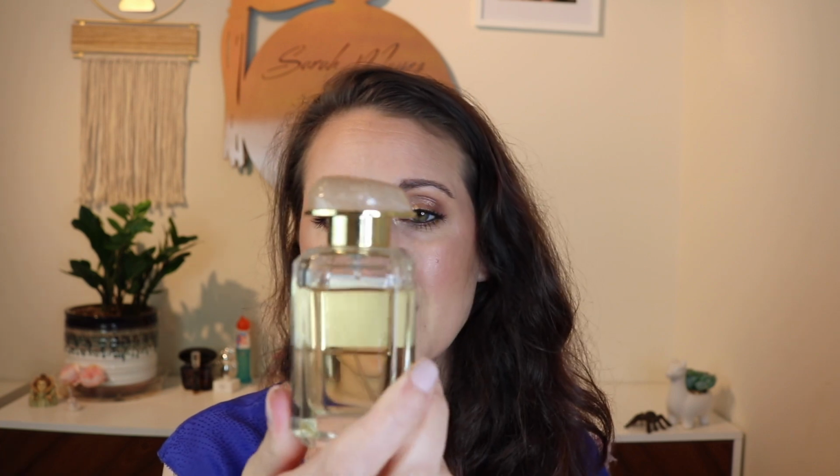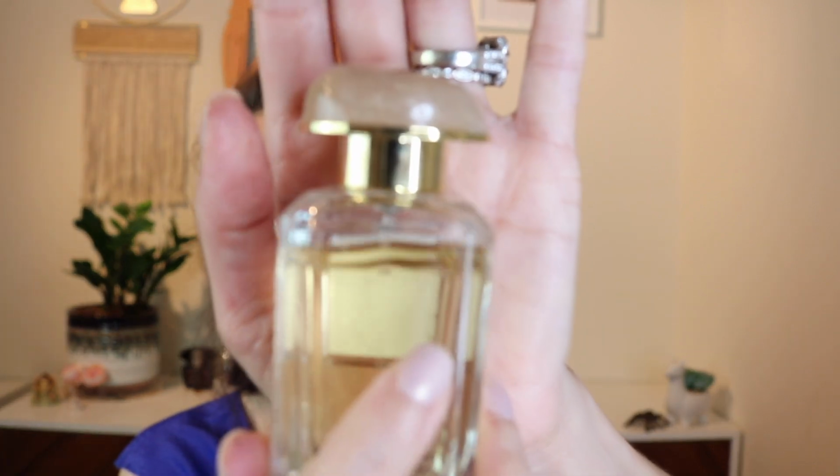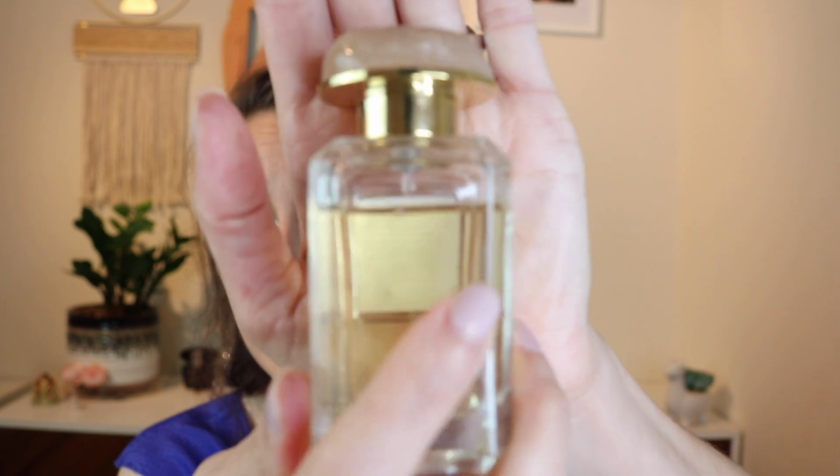You can see I've got a pretty big dent in this. I don't wear it very often because it performs pretty badly, but I've got a pretty big dent in it because I do have to overspray the heck out of this one. I mean, I can get maybe an hour out of this if I'm lucky. It's really, really bad, but the smell, oh my gosh, the smell is amazing. So anyways, that is Aerin Amber Musk, so good.